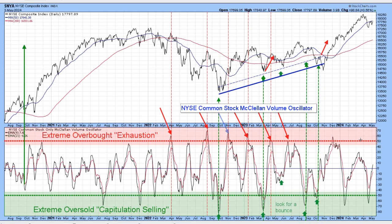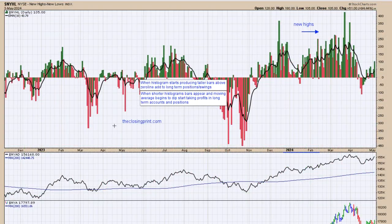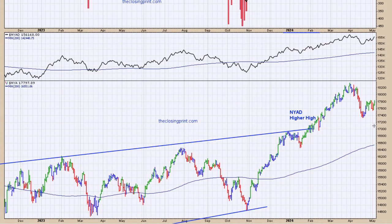Maybe this week will be mostly bullish, with a similar improvement in the NYHL, new highs minus new lows on the New York Stock Exchange. You can see we're clearly above the zero line. Advanced decline in the middle panel is rising, indicating it could push to a new high, with green elder sticks on the New York Stock Exchange to start the month of May.